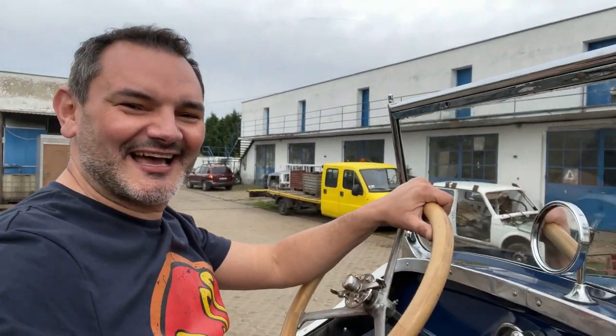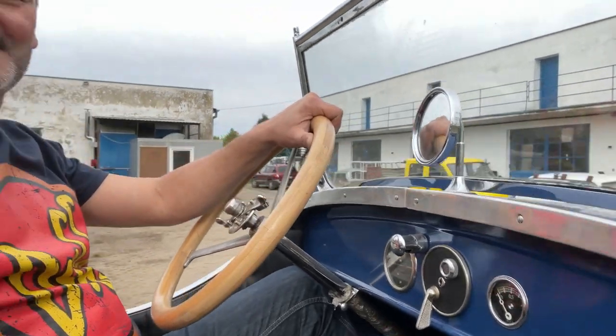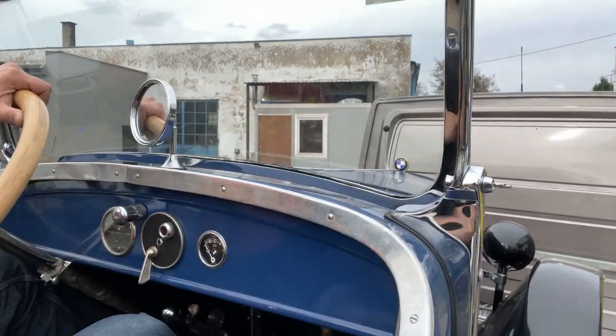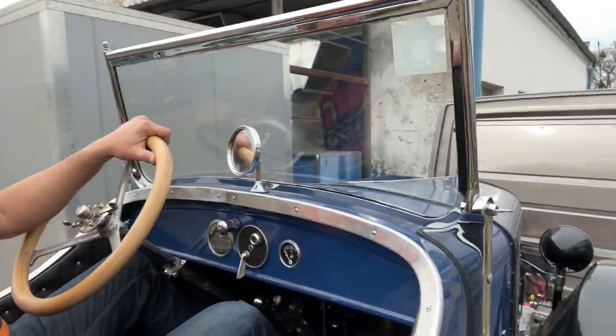I'm on the bed of a lorry, so forgive me this, but you know, this is what having fun is all about. I asked the guys to help me out with my project, and I hope you're gonna enjoy it as much as I do, because today was an amazing day, and I'm off in a Dixie.